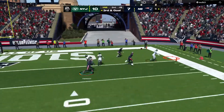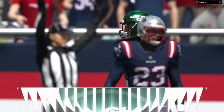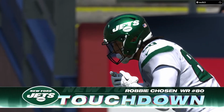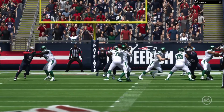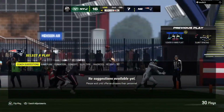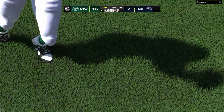Now Rodgers. Touchdown! Robbie Chosen. A 5-yard touchdown. And they are able to add on to their advantage. That seemed pretty ideal there for the offense, Charles. You take a little bit of time off the clock here in the third quarter, decent length drive, and you pad your lead as well at the end of it.